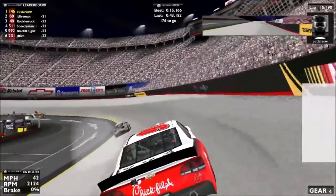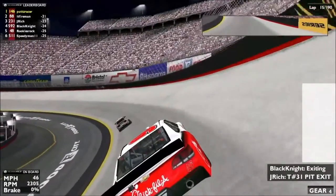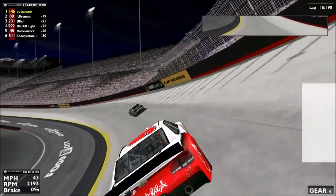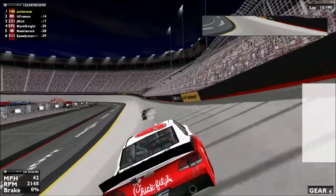Putz Racer stays out to lead a lap. He'll be your leader this time. See who comes out of pits this time by. Got an accident exiting pit road there. Apparently, I hit you, BK.